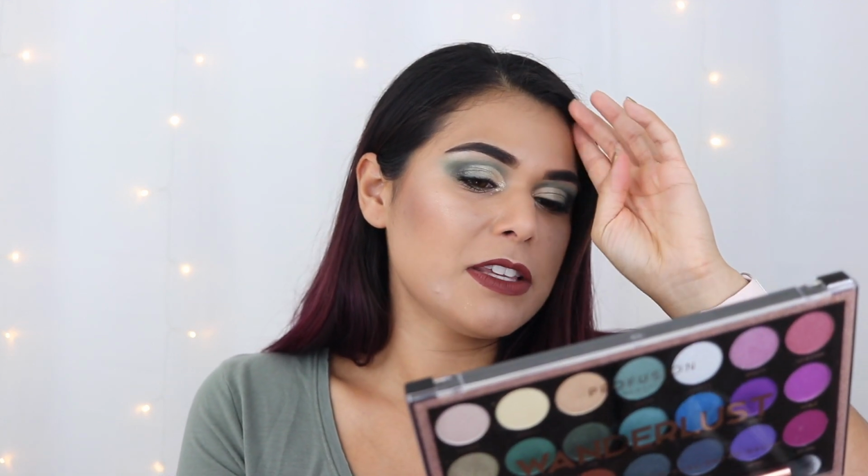But the Wanderlust palette, this is probably gonna be a new recommendation that I give if people ask about colorful palettes at the drugstore, because these colors maintain their shade, you know, no matter what you're doing with them. They just look like how they're supposed to look, which is something so simple, but also very hard to find.